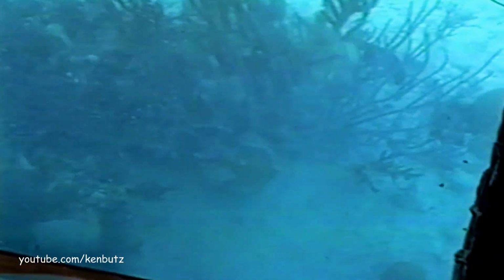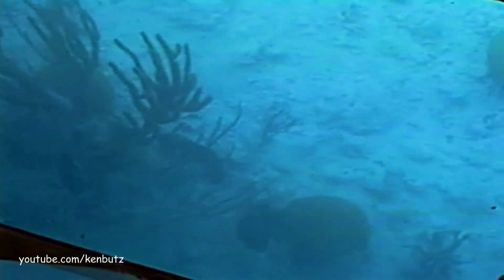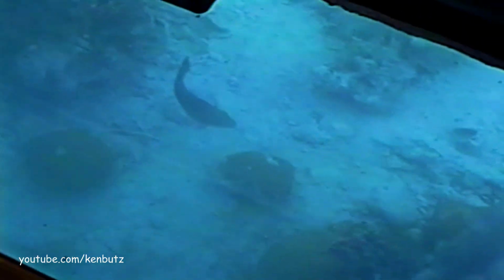That's a female parrotfish right there. See that guy right there, the purple. And they have no brains, no hearts, no eyes, no ears, just big stomachs basically. And they just travel very slowly along the bottom of the sea here, taking in the big fish.